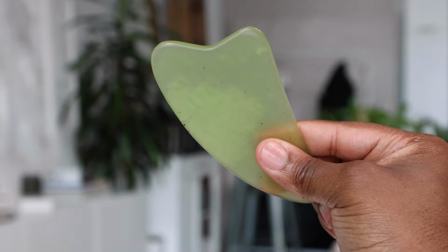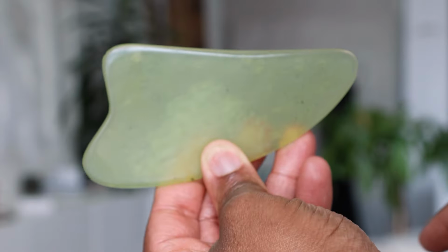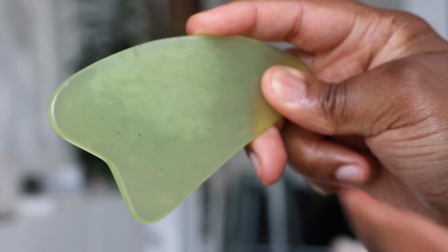But just in general, this tool definitely helps to kind of just shape my face. Do like 8 strokes per area. And this also helps with wrinkle prevention as well. Prevention is definitely better than cure. So for me, I'm just doing things ahead of time.